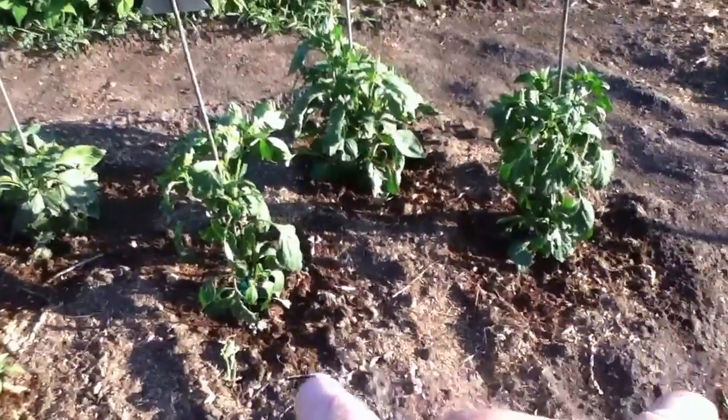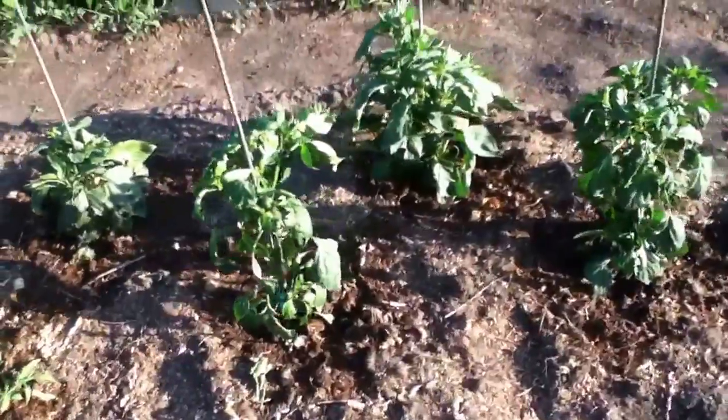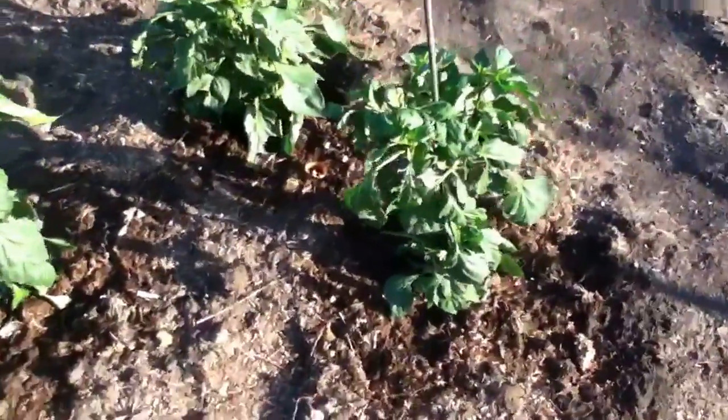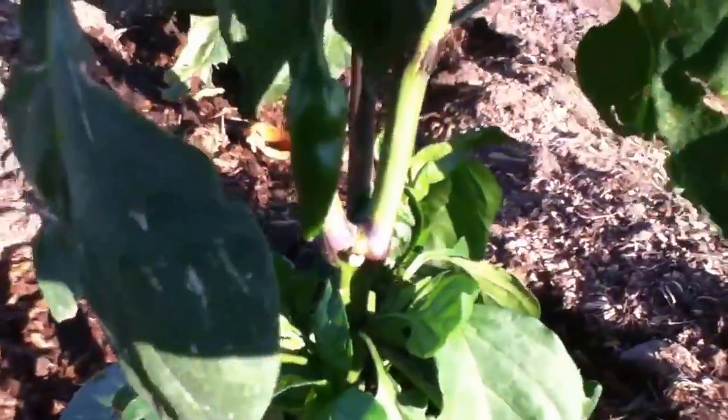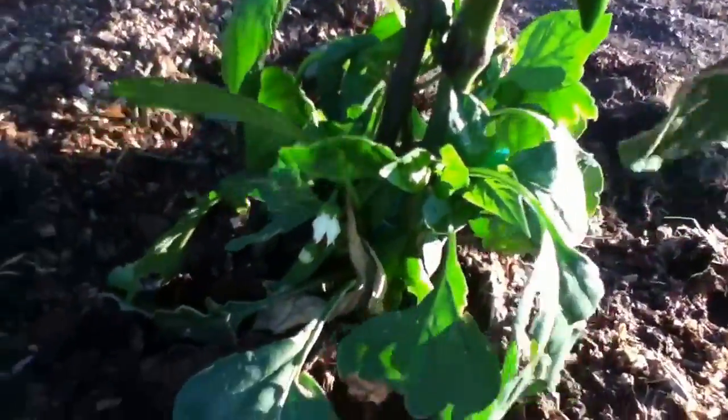are supposed to be bullnose peppers, which is essentially supposed to be a green pepper, basically. But I see a pepper on here now, finally. And it looks more like a jalapeno than a bullnose, than a green pepper. I don't know. We'll see what happens.